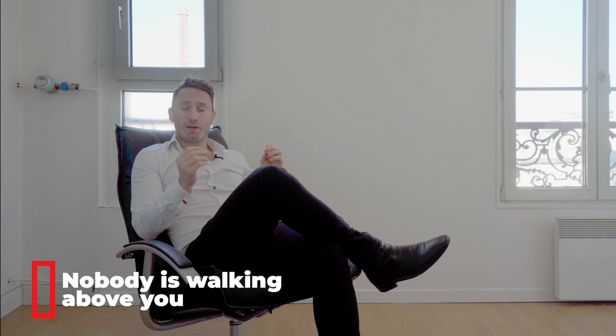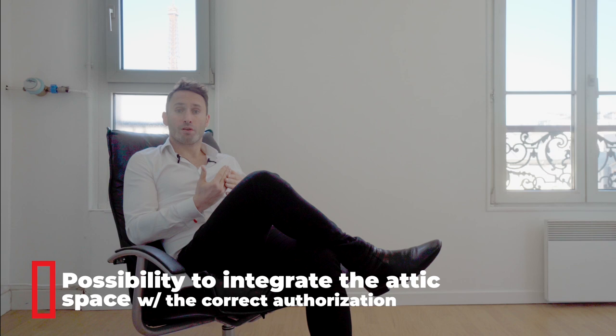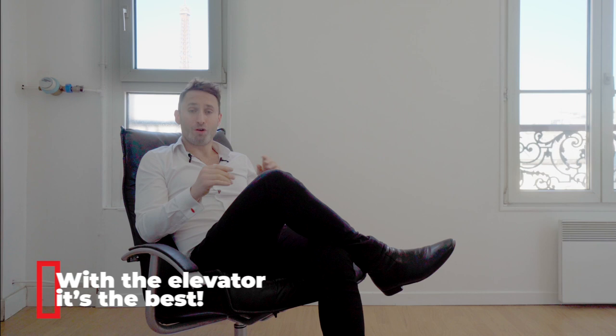Second point is sometimes you can also integrate the attic space. You'll see a lot of apartments whereby the attic has been opened up, giving these wonderful volumes, what we sometimes call cathedral ceilings. Lots of space. You need the correct authorizations from the co-ownership. You need to do some work, but when it's done well, it's really worth it. So top floor, particularly with the elevator, is incredibly sought after.